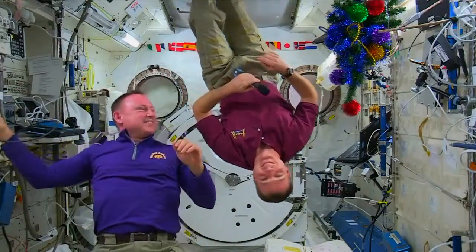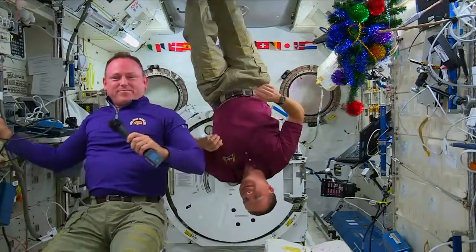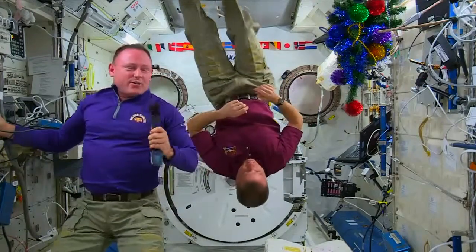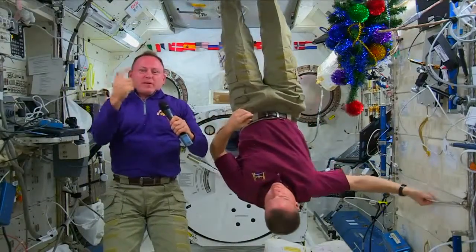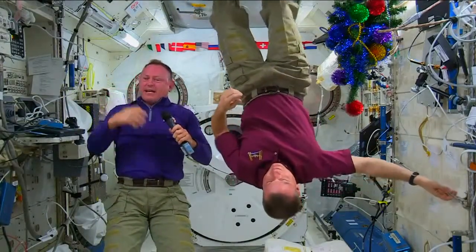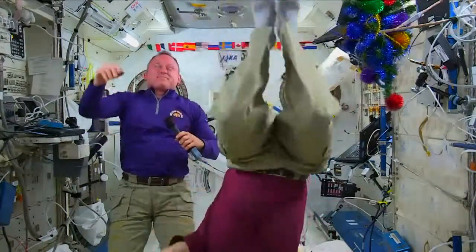Do you get seasick? Do you start to get nauseous after a bit? Actually, no. We had this centrifuge where we had to get some water out of a bag, and Terry was spinning me so I could get the water to the end of the bag, and there's no nausea, nothing, not at all. The body just adapts to it.